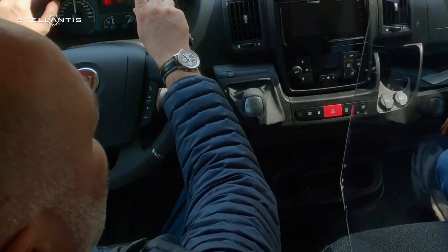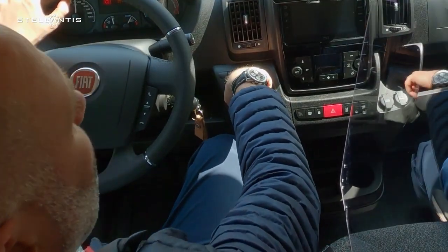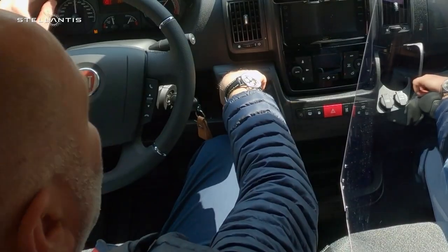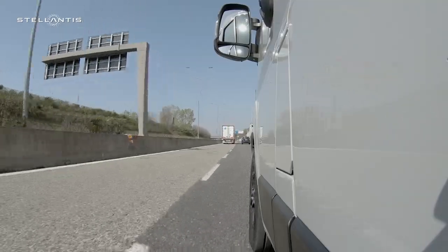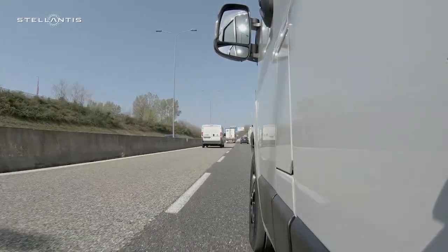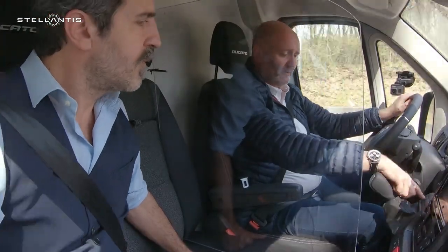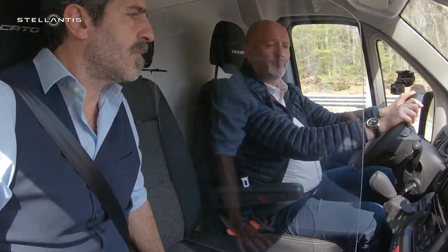Step one is to switch to the drive mode selector. We are now traveling in normal mode, an optimal balance between performance and cost. But if I want to keep my range as high as possible, I can move to eco mode. If I have a heavier load than usual, or if I am on a steep slope, I can always go with the drive mode into power.